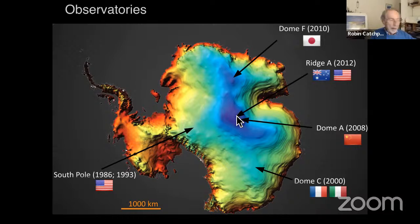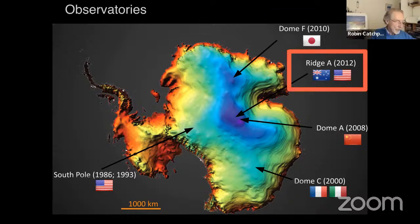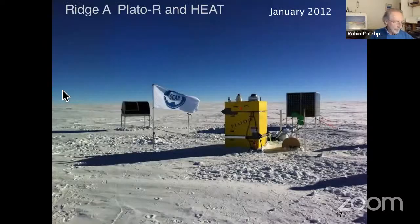So we're going to now visit the observatories. Oh, incidentally, you'll see Dome A, Dome B is actually here, but nobody's there. Dome C is here, but there's no D or E. There is then Dome F, which is actually a Japanese site. So it's the Fuji site. It's Dome F for Fuji.